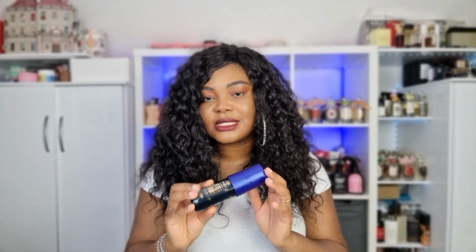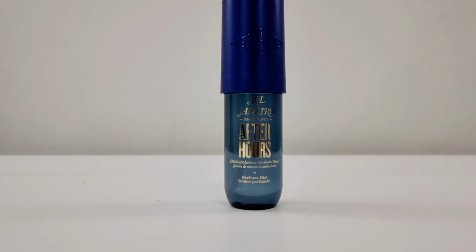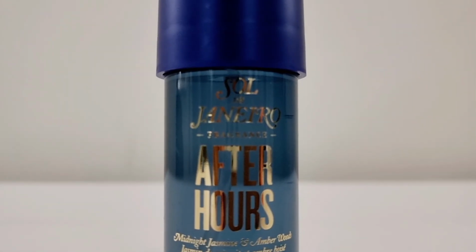So the next perfume is actually a body mist, and I got this perfume mist about 2 weeks ago, and I can tell you guys, initially I was very underwhelmed. I thought it was nice, but I was underwhelmed by it. But anyway, this is After Hours by Sol de Janeiro. This is a limited edition bottle, and I love it. I'm actually loving it right now.